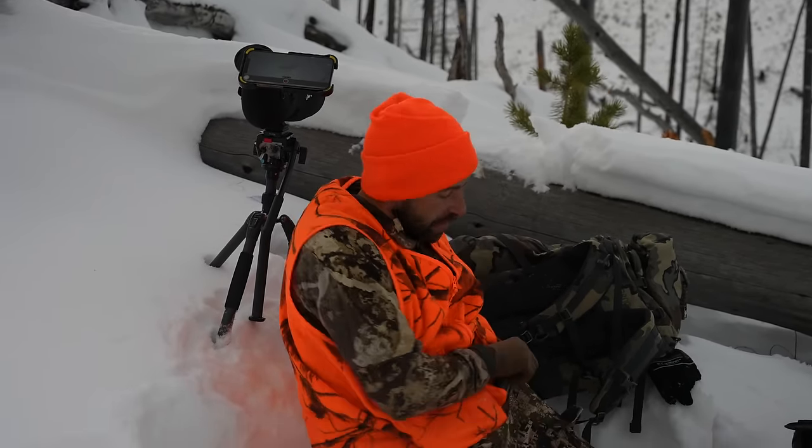Getting into waist deep snow. Don't let them roll on you. Wow. He's cool. Like I said, this is my first mule deer, but I think he's pretty darn nice. Look at his little point he's got back here. Yeah? Oh, wow. That's cool.